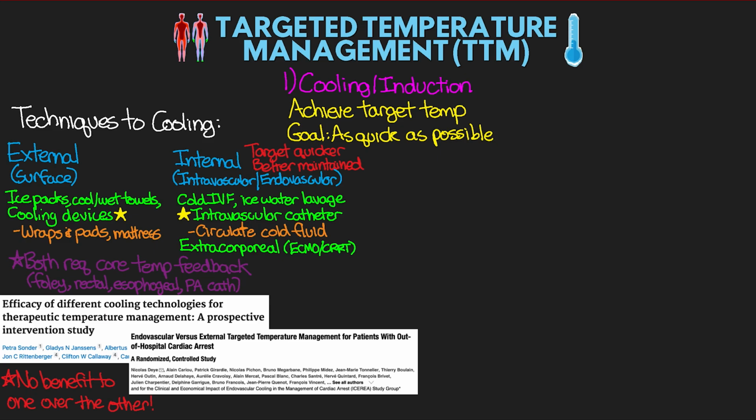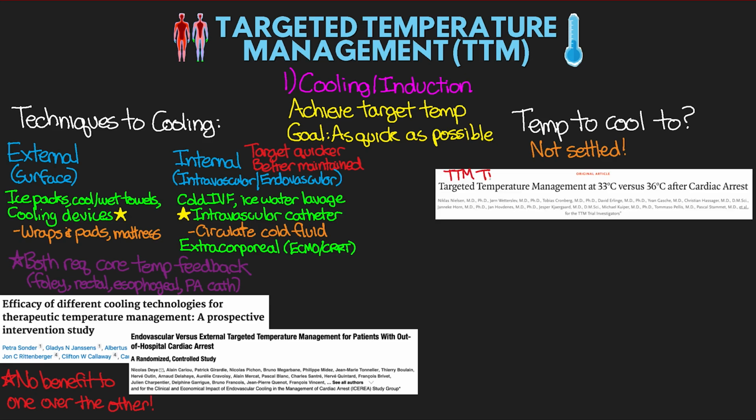So another question that comes up when we are in the cooling or induction phase is, what temperature are we actually going to cool them to? And while I wish I could say this is a settled debate, unfortunately there appears to be conflicting information surrounding this. Probably one of the biggest impacts to our approach came from a 2013 study called the TTM trial. This study looked at 939 patients with out-of-hospital cardiac arrest, and here they were comparing 33 versus 36 degrees Celsius for the target temperature. This is a pretty large study, and it showed that 33 degrees Celsius did not lead to any reduction in mortality or any improvement in neurologic function.